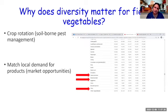So what are some of the reasons why we want to keep our field vegetable sector diverse? Well, one of them is because of crop rotation. Having lots of different vegetable crops to choose from is very helpful for vegetable growers because it allows them to make good choices in terms of rotation. And crop rotation is sort of that fundamental tool in the IPM toolbox for managing soil-borne pests.